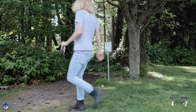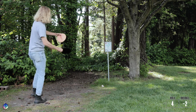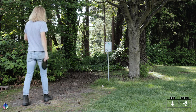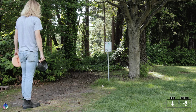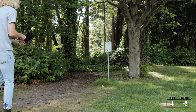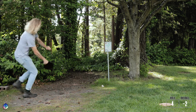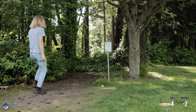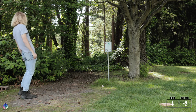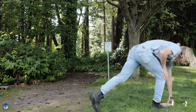All right, hole 4. This one is another blind shot. It's basically straight out and then to the right, but you don't want it to fade too much because there's a big downhill slope behind the basket that you can get into trouble with. I almost did the backhand turnover on this again, but luckily I learned my lesson from hole 3, just doing that floaty forehand with the zone, kind of getting up high, putting on some Annie to let it flex out, and hopefully just stop right by the basket.